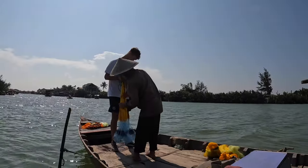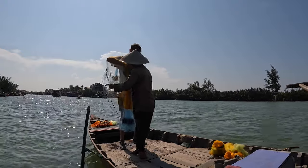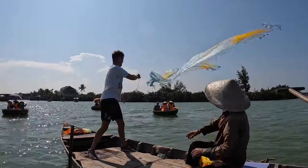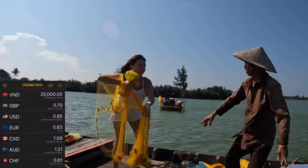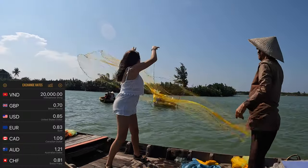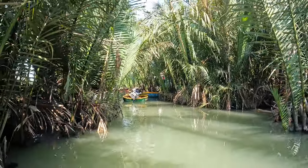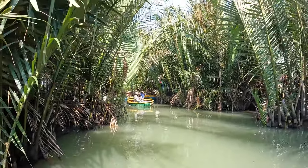A Vietnamese fisherman let us throw his cast net into the river, which was awesome. We just gave him a little tip of 20,000 to say thanks. They take you through the water coconut palm forest. It was quite touristy, but the surroundings were so beautiful.